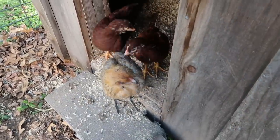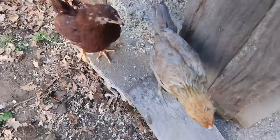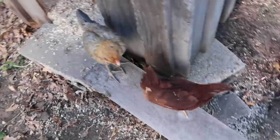So that's what we're doing. We're just repurposing the dog kennel as a little chicken hut because they don't need a heat lamp anymore. They are completely feathered out, and it was time for them to get out. Uh-oh, there they all go.